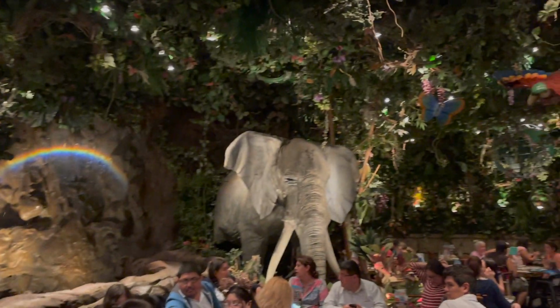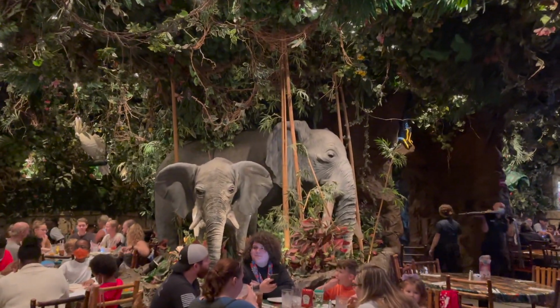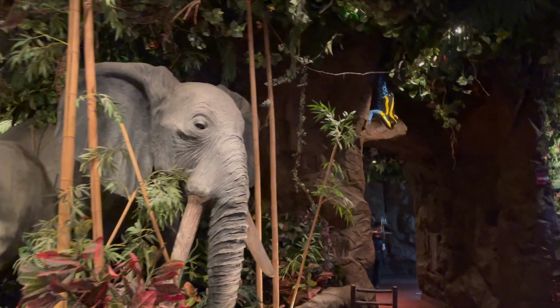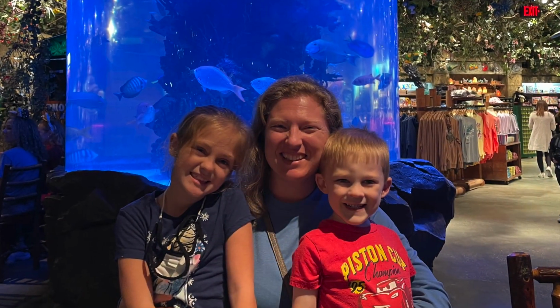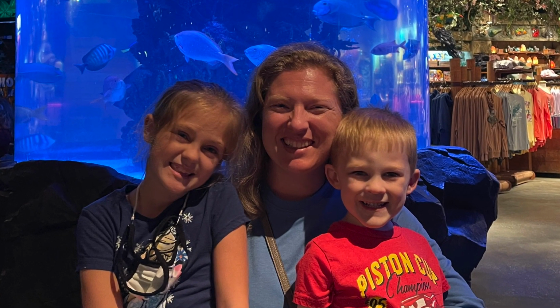Our other tip based on our experience was to request a table further back into the restaurant if you want to be more immersed in the environment and see more of the animals. We were seated on the outside edge of the restaurant, so we missed out on some of the action of the animals, but we really enjoyed the thunderstorms and the view of the fish and the aquarium.